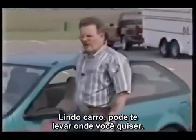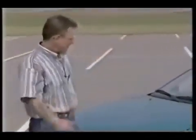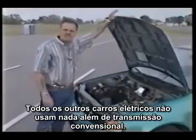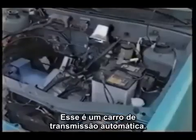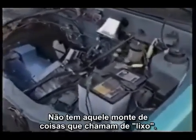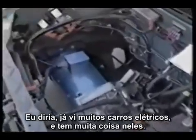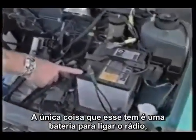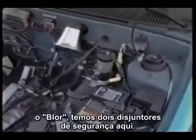Beautiful automobile. You can drive it anywhere you want to. You don't pollute the air. All the other electric automobiles that I've actually seen has been nothing but this standard transmission. This is an automatic transmission car. There's not a whole lot of what you call junk under the car. I've seen a lot of electric cars that had a lot of stuff in them. The only thing this has is a battery to run the radio and the blower.